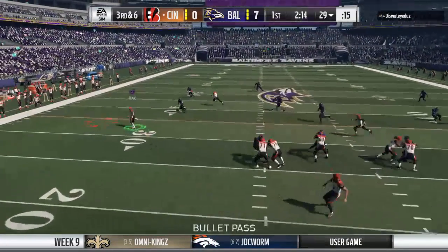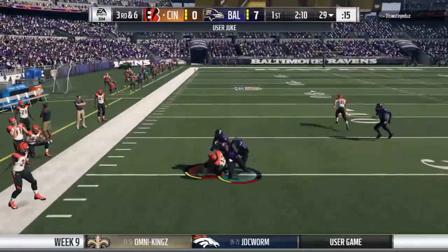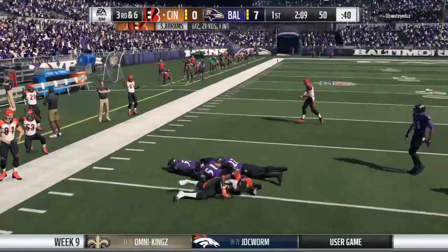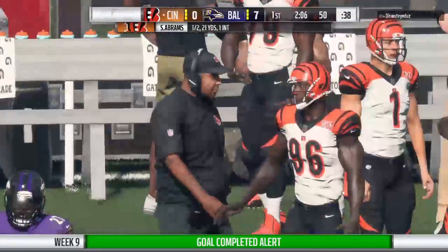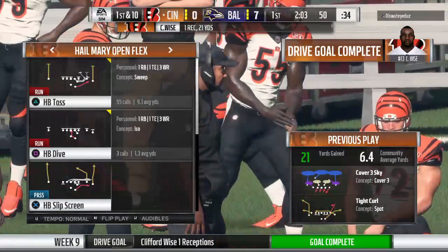They'll set up to throw. And a quick throw here, that's complete. And he's got the first down yardage before being taken down at midfield. And a nice gain of 21 yards.